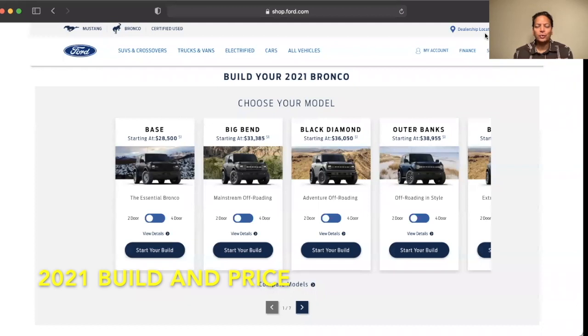I wanted to cover on my Bronco channel today the new build-and-price for 2022. Actually, what we're looking at here is the 2021 Bronco build-and-price. It is still up for me, at least as of the moment. So I'm going to build out a base, and I'm also going to build out the most expensive Bronco that I can in both cases. So with the 2021, hopefully, unless it's already been updated to 2022, and then also the 2022.